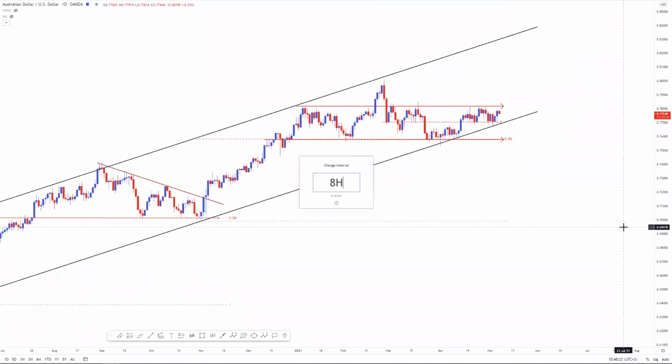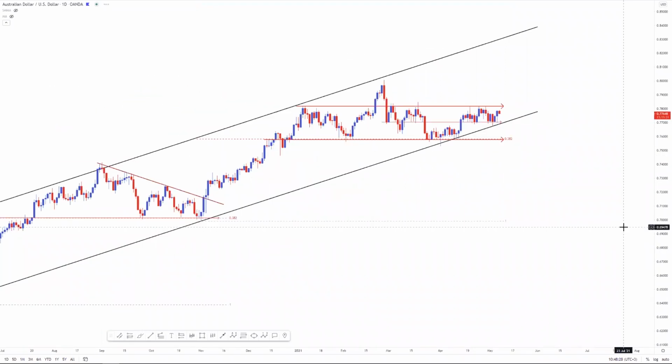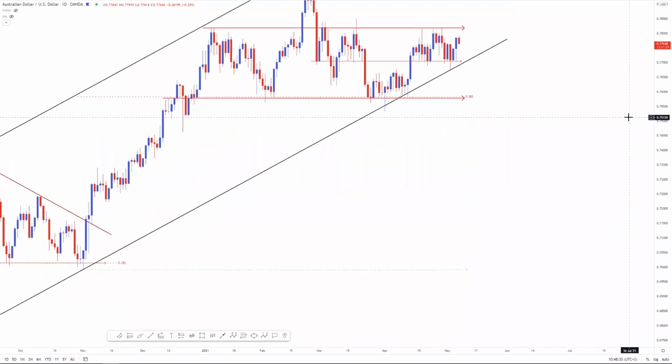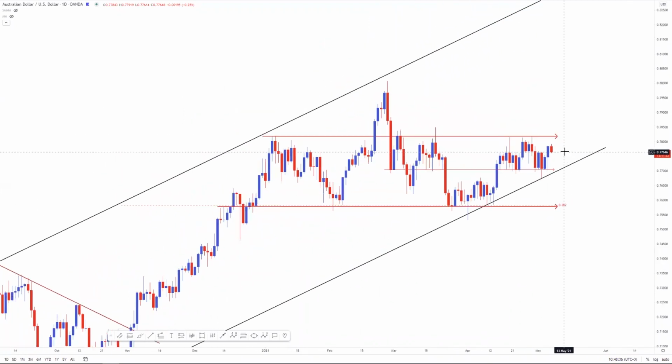So if I go back to that 8-hour chart, what I expect, or before I go there, let's look at this 1-day chart. So what I'm watching is if we get a break of this level, okay? I'm watching if we get a strong break of this level. Mark my words, okay?